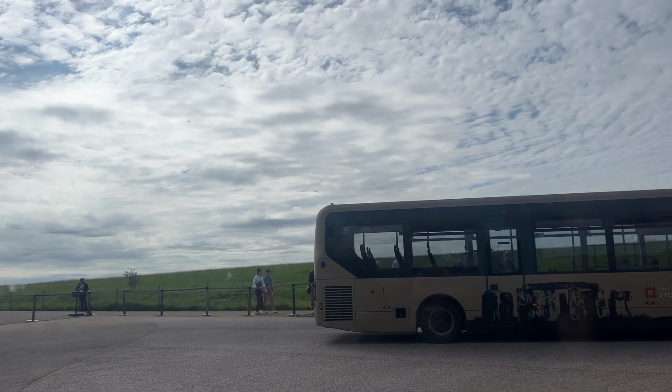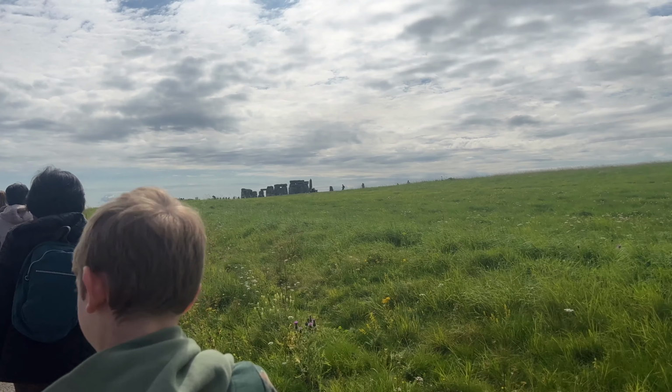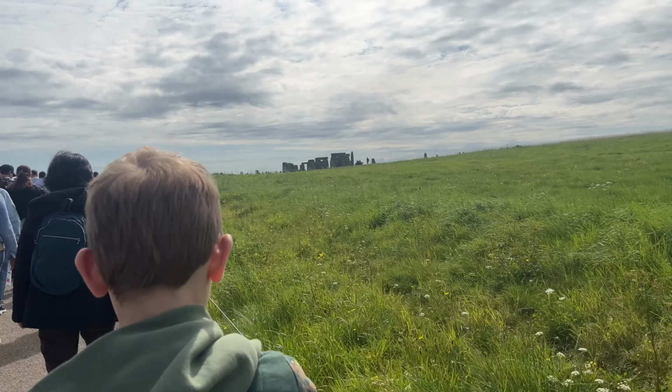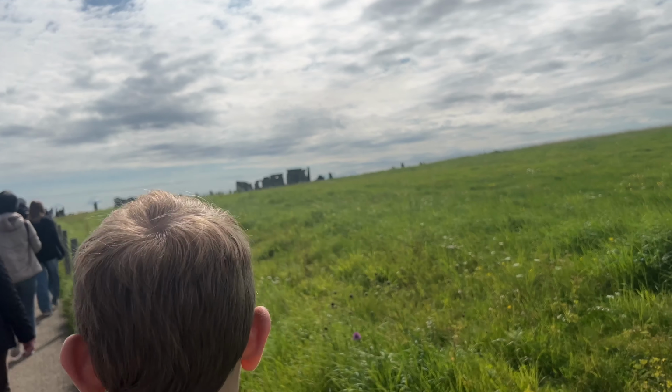So this is where the shuttle buses stop. The bus stops a little way from the stones. You can see them in the distance here, so you do need to walk a little way.